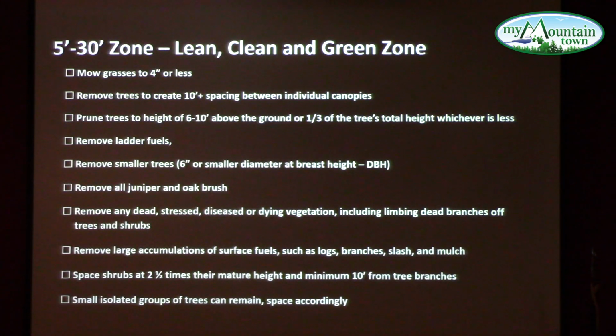We're going to break up the fuel ladders, the fire ladders. We talk about the ladders in the fire service. We don't want a ground fire that's creeping in the pine needles to catch the bush on fire that's next to the small tree that's underneath the canopy of the bigger tree. That's a fire ladder. That's a vertical fire ladder. So we pop holes in the ladder. We break out the rungs so that it's not going to ignite it because it catches 3 rungs of the ladder underneath it.